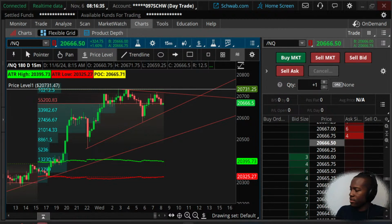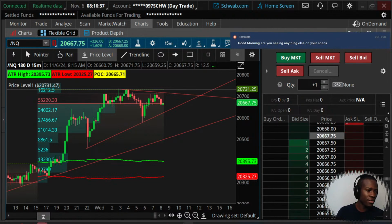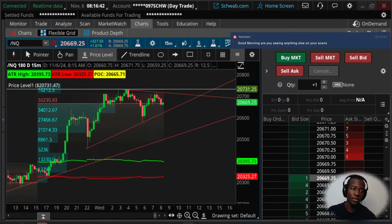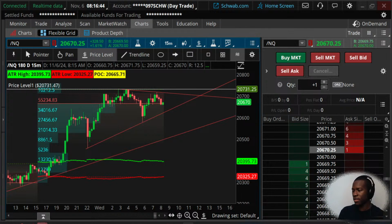Let me know if you guys are seeing anything else on your scans that I may be missing. Maybe it's below $5 and it's getting a whole bunch of volume or something like that. Definitely drop that and we will check it out.